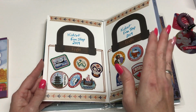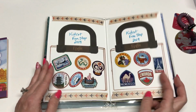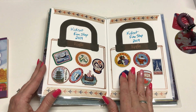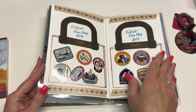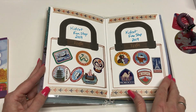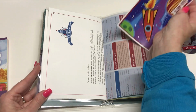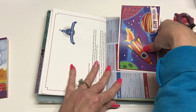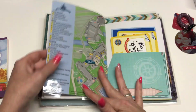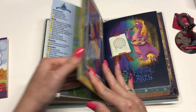And this was the KidCot Fun Stop. I made it into a little spread. Remember, the original bags were like a Ziploc bag. It was way too big for this, and I just didn't like the look of it, so I drew out my own and added the stickers. I thought it turned out pretty cool. Another postcard. We ended up getting like 4 of these postcards, so I just used them as journaling, talking about the trip. And then another pocket with the free postcards.